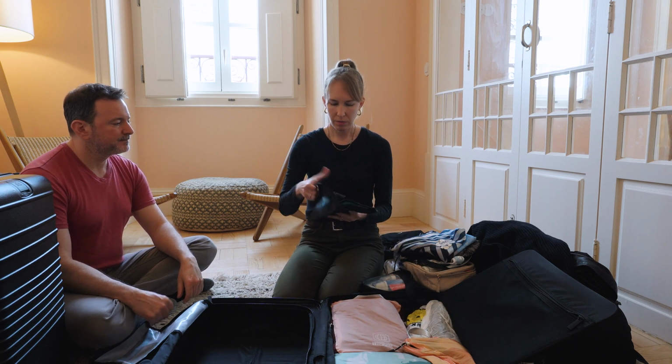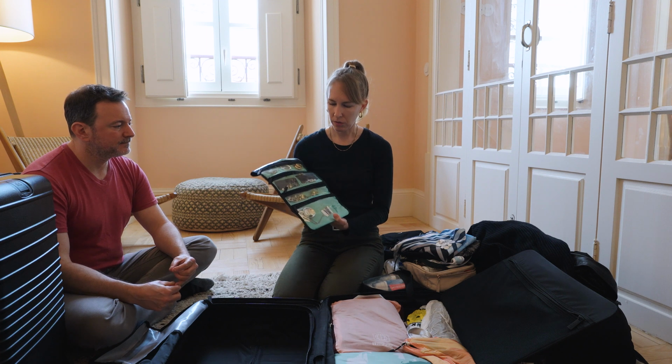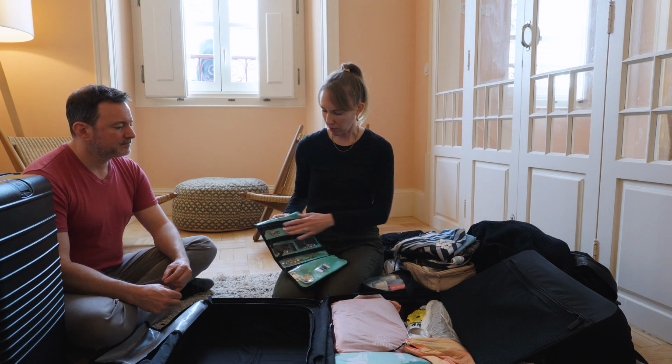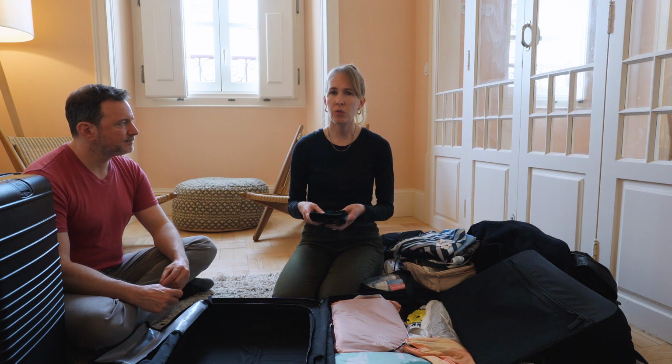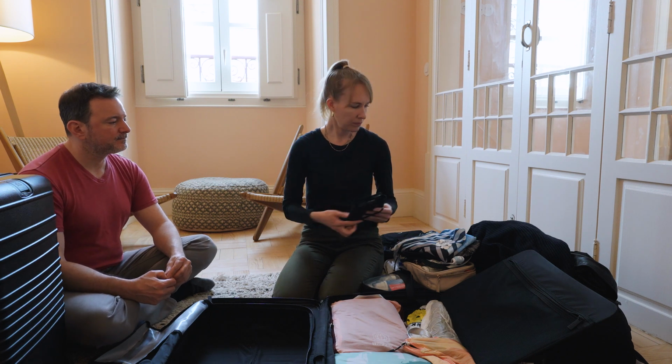This is just my jewelry case. So this works out really, really well. It's got all the little compartments. It's nice and flat. I don't wear a ton of jewelry, so this works out for me.